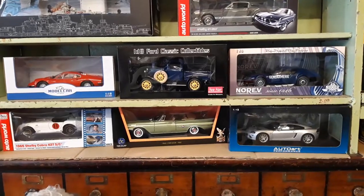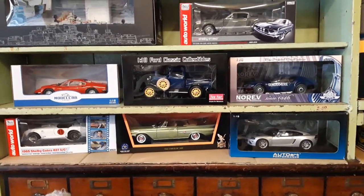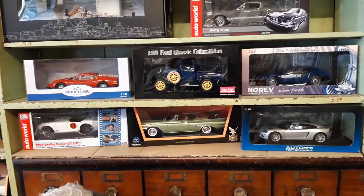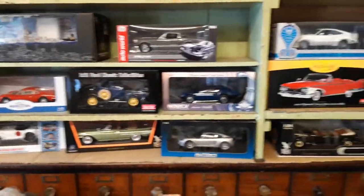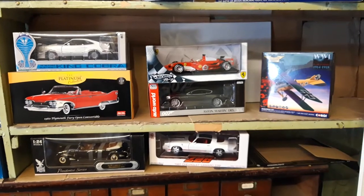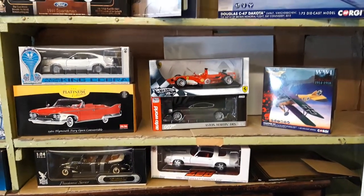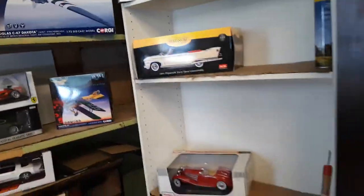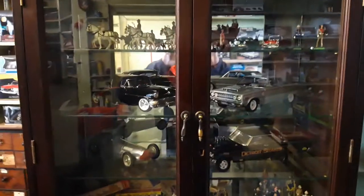This one, variety of window, actually, Auto Art. Empty box. Norev, Sunstar, Auto World again. Beautifully made. Stuff that you can't get very easily. And they're quite stunning. You don't see Auto World 1/18th scale models very much. But some of them are really nice, you know. This is the Eindecker, which is the German single wing one. There's some model soldiers as well in there. 50 quid here, very good.